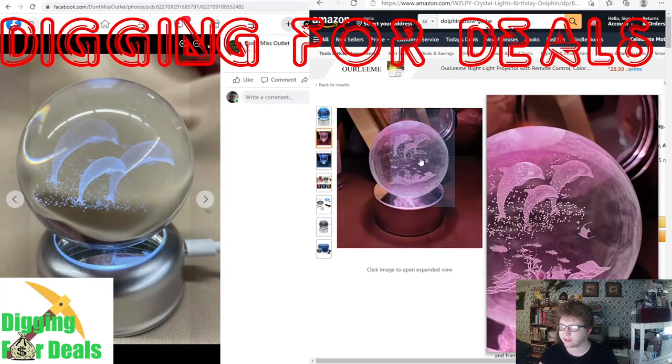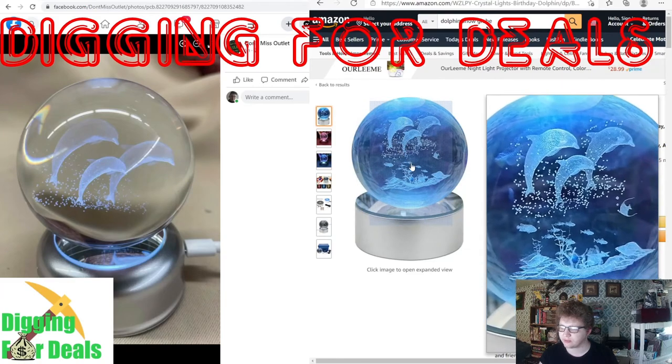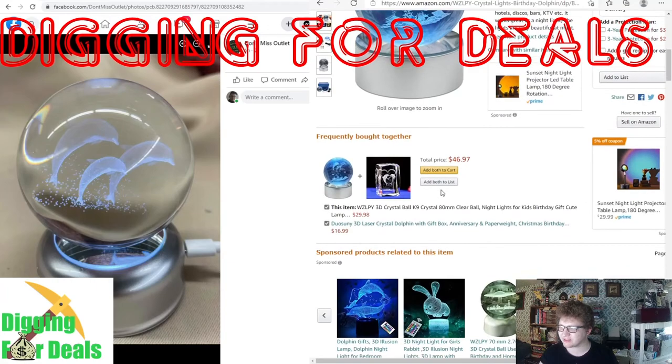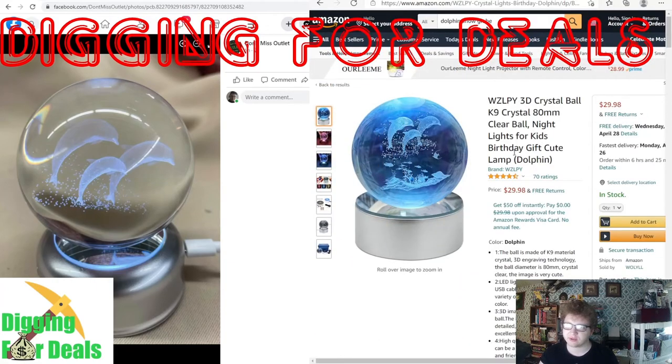Here's a crystal ball with dolphins. Kind of neat looking, actually. I don't think it's the exact same one, but it's close. I'm going to just say that. I mean, I haven't seen anything else like it, so it's about $30.